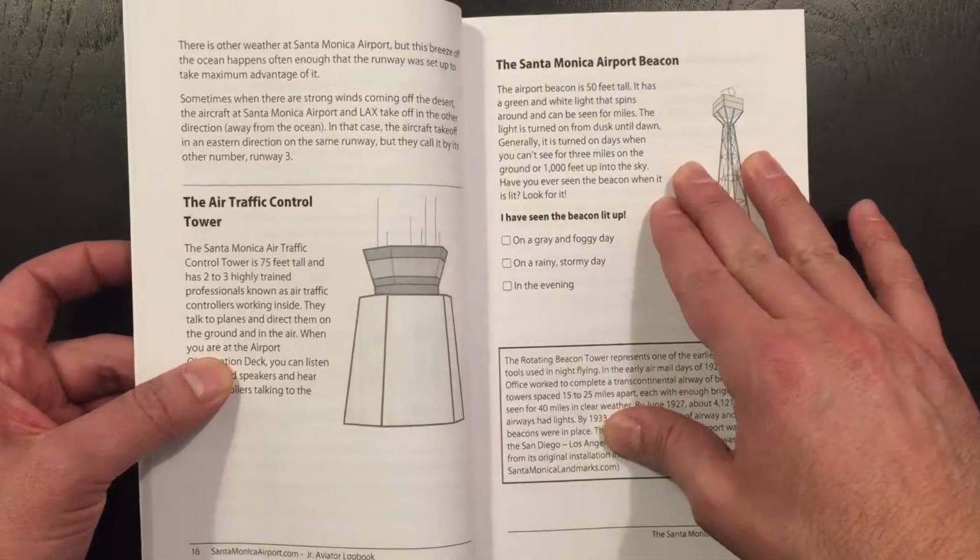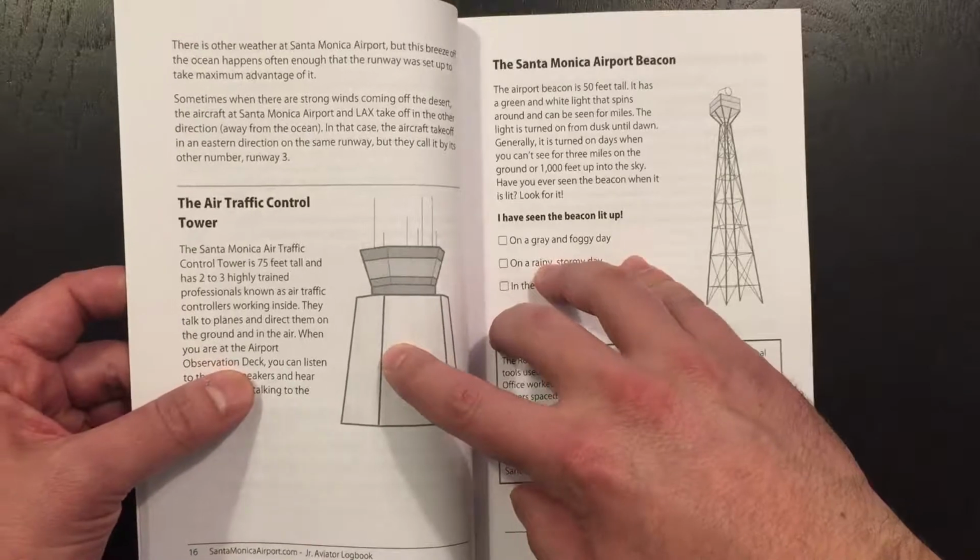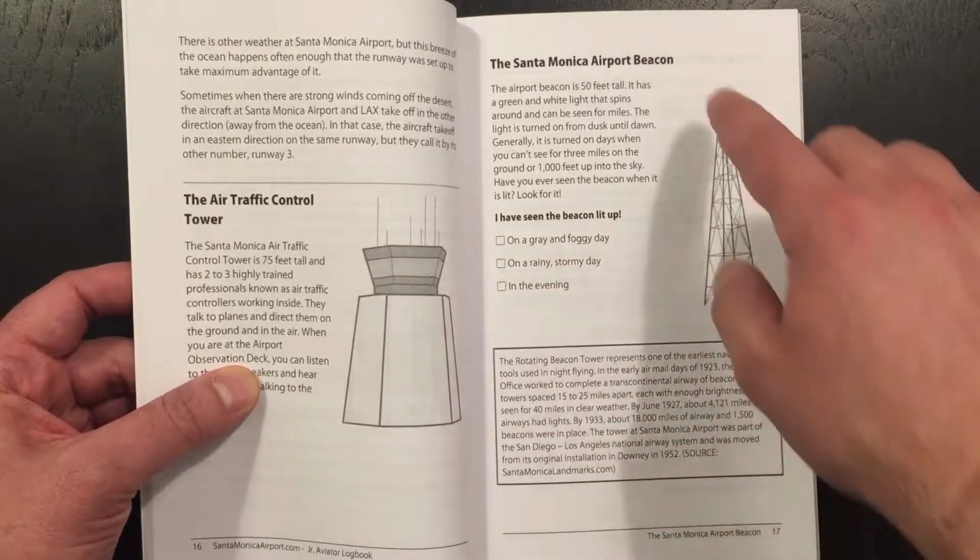And then hopefully this looks familiar. This is the air traffic control tower. We actually drew this by hand using digital tools.